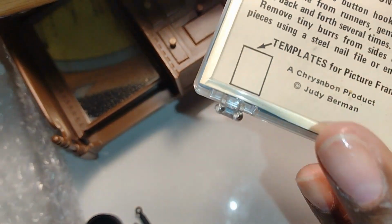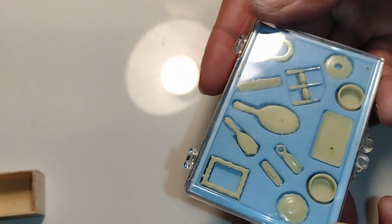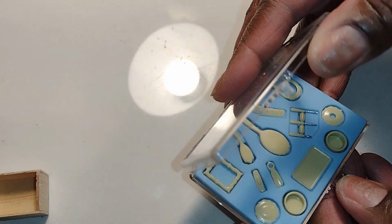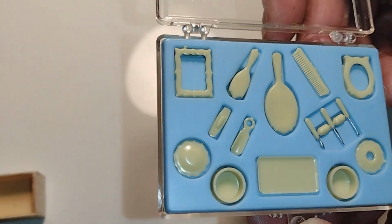So, this is a small haul. I just want to show you some items that I purchased individually for some specific projects that are coming up. A lot of the purchases were too small individually to show one at a time, so I put them all together in this one haul.